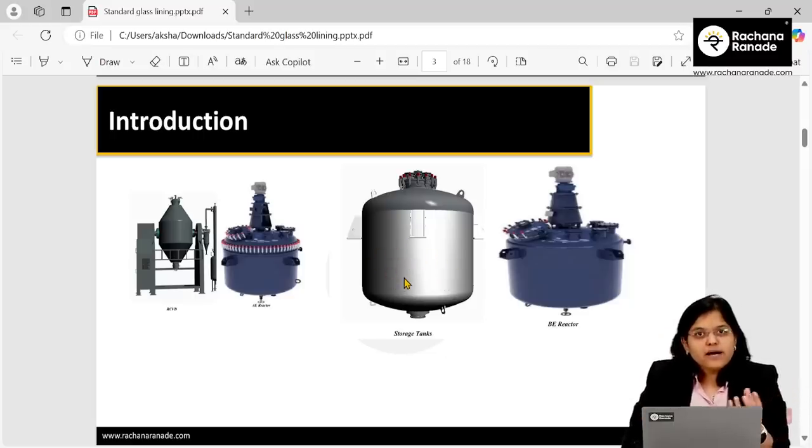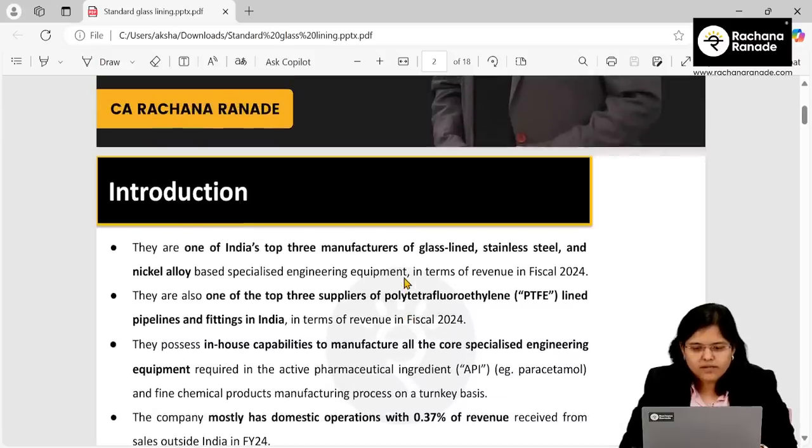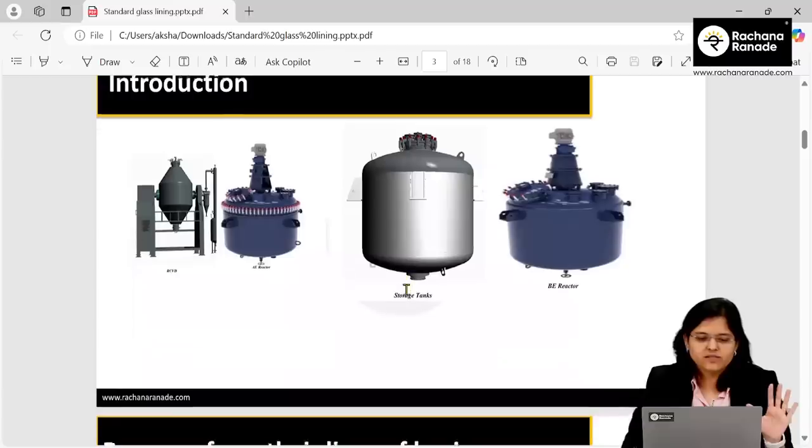Again, we should ensure that it doesn't react with the metal in the tank, and that is the reason why there will be some sort of lining. Or, if you remember, I had mentioned that it's either a glass lining or stainless steel or nickel alloy based specialized engineering equipment. That is what this company makes. Simple. So what does it make?